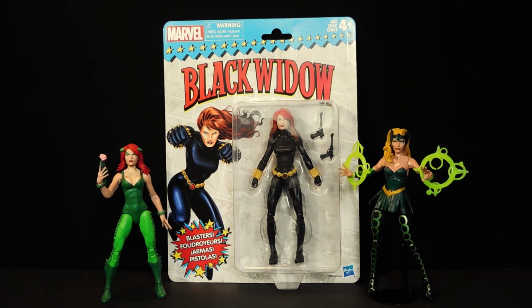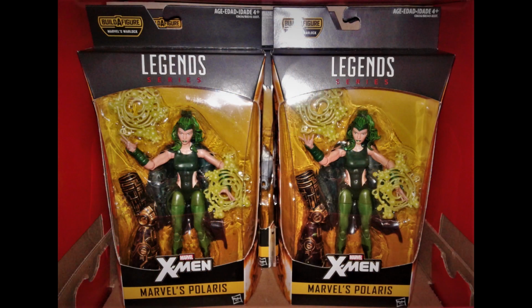Or you can do what I did and just use the Polaris figure from the neck down. Polaris was one of the peg warmers from the Warlock wave, which a lot of Walmart stores have recently restocked, so she's fairly easy to get a hold of now.